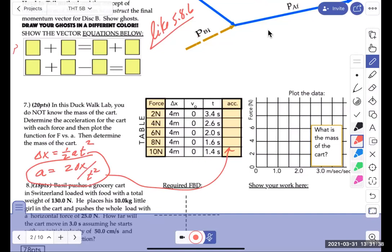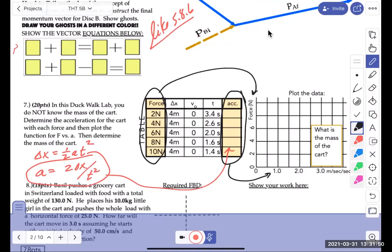Once you have that A column, you're going to plot this column versus this column. That's why these are highlighted. This column will go on this axis, and this column will go on this axis. You plot the dots, then you're not going to connect your dots, you're going to get a best fit line. I'll leave it up to you, but that will be enough to understand the mass of the cart. But that's something we'll also do tomorrow in class.